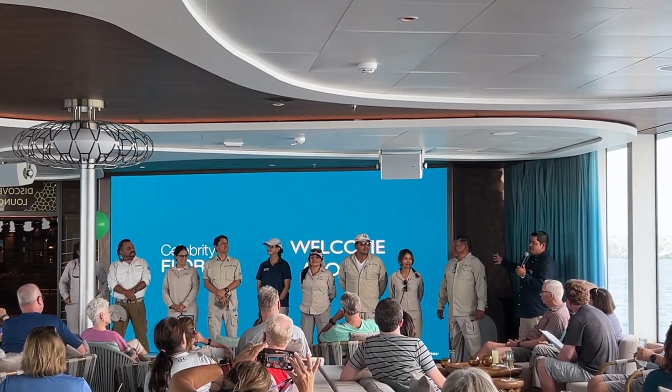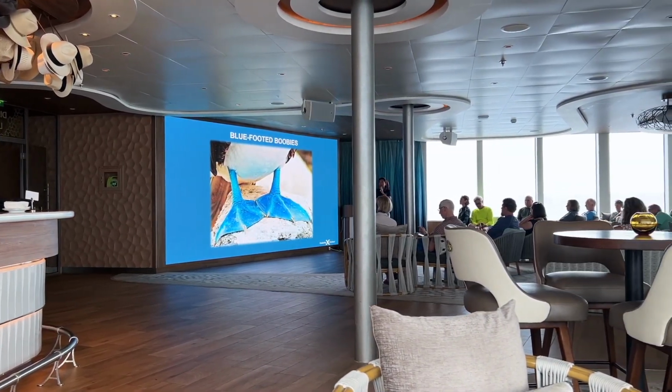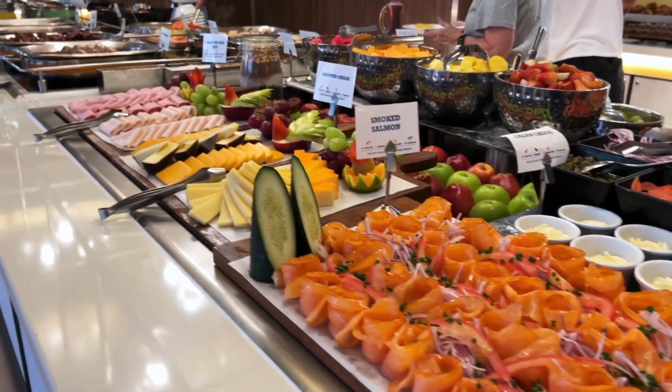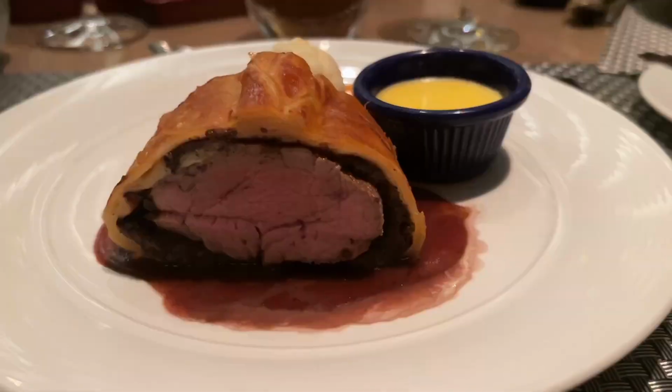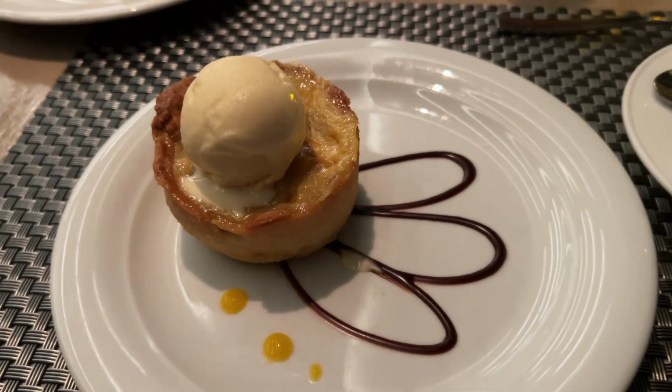This is where you'll come each night for happy hour and to hear the presentations that will explain the next day's excursions. Also on this floor is the main restaurant, Seaside. This is where you'll come for breakfast, lunch, and dinner, with always a variety of items to choose from, and don't worry, it's all delicious too.